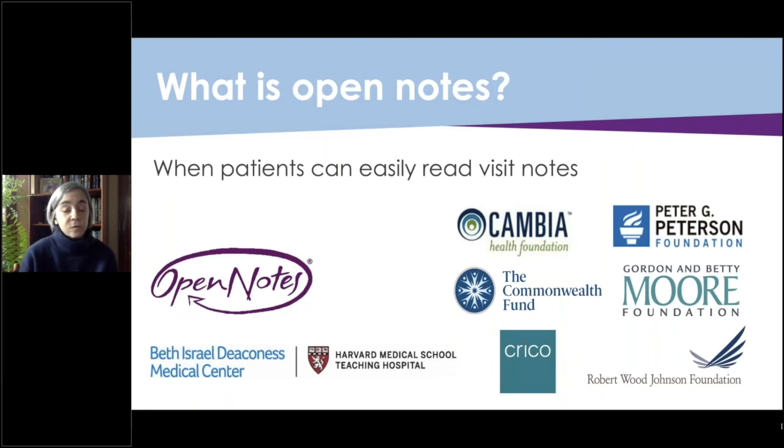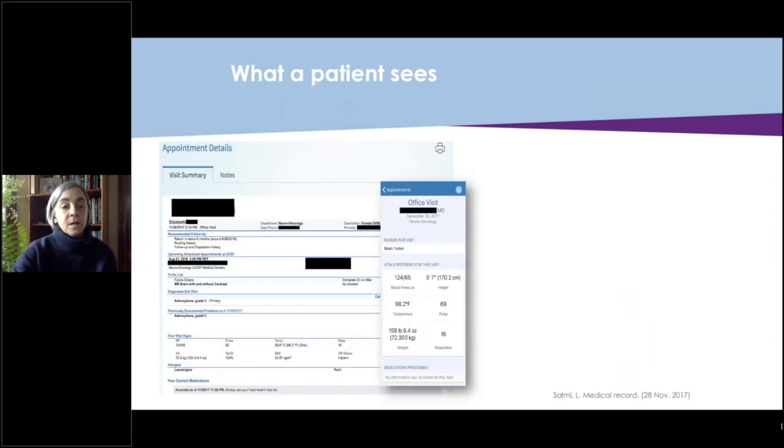We don't have an app. We're not a vendor. We don't have a server full of notes somewhere that we're mining for information. We simply are promoting and studying the idea of greater transparency in healthcare through sharing clinical notes.